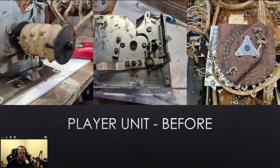This is a player unit that we stripped down and rebuilt, and you can just see the cams over on the left here are just dirty. You can see all the dirt in here and the grime after years and years of buildup. All the spring mechanisms in here are just completely dirty and gummy, but they do get cleaned, and a kerosene bath cleans them right up.